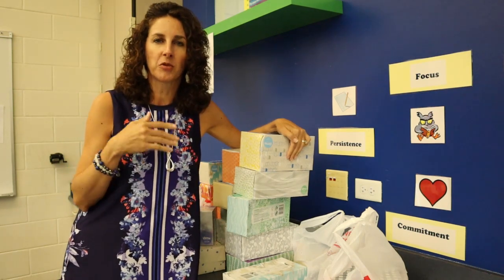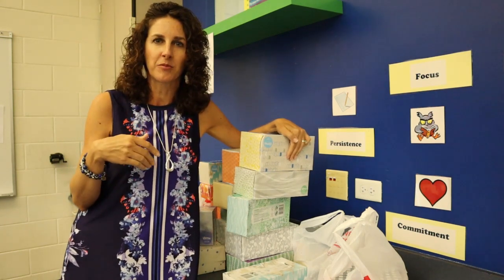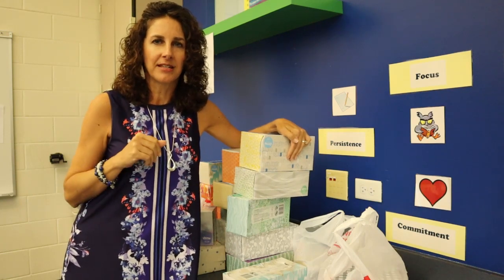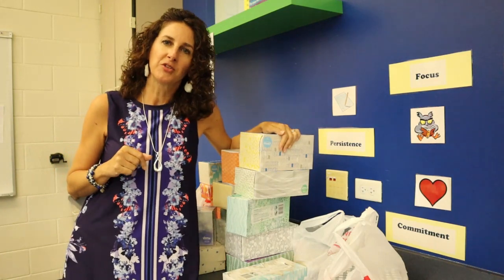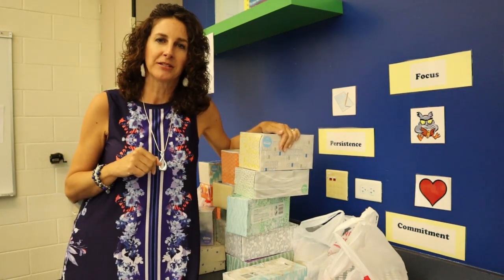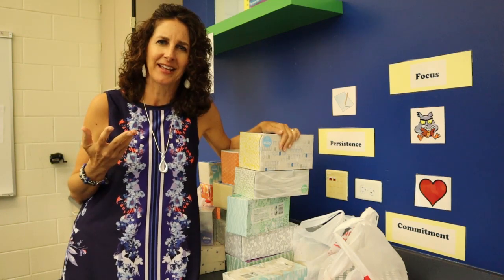Because first period is mostly the content area teachers, so we tend to get a lot more tissue, and then some of our music, PE, and things like that, they need it. So that's why I have a mound of tissue to go through. I'm gonna keep it here until I get them all for my first period class, and then I'll find a place to store them. I just don't feel like cleaning it up today.